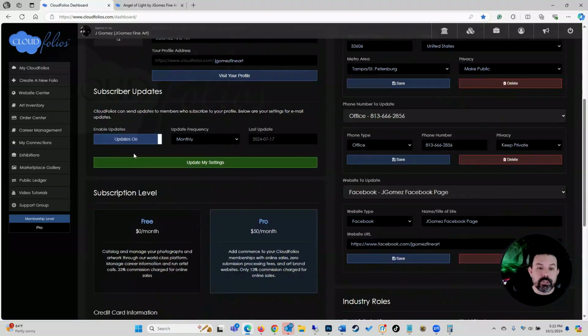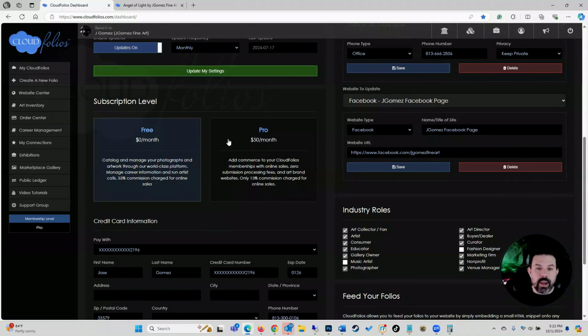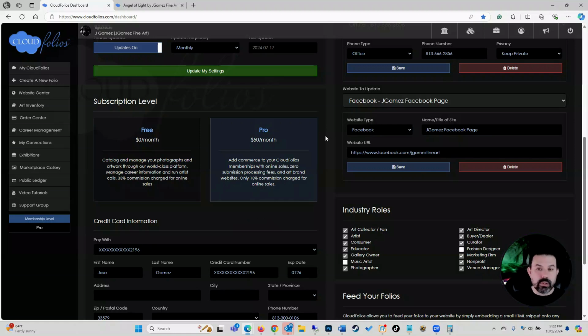So in your membership, normally when you create an account, you are in the free level, right? You just got to come in here and upgrade to the pro level. It's $50 a month is what the service costs, but getting the website is free. So it's included in the service.